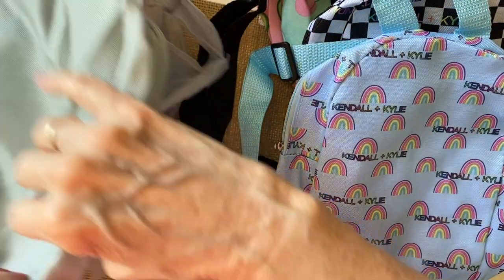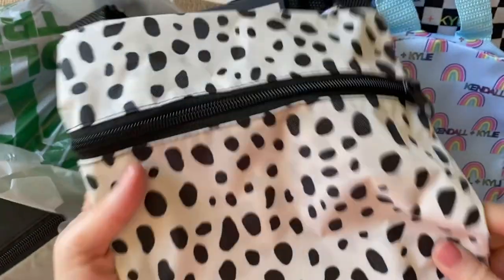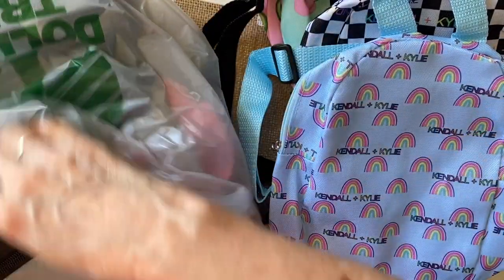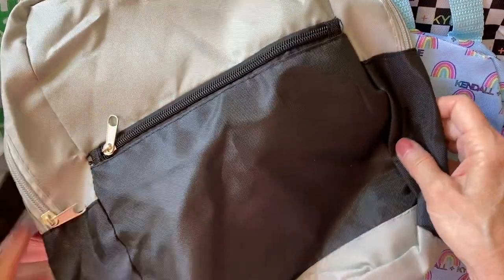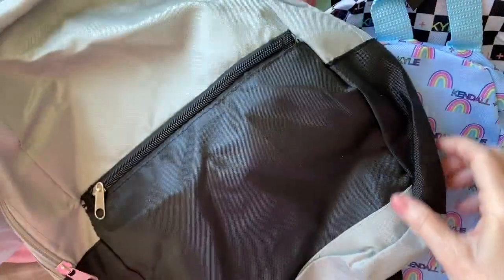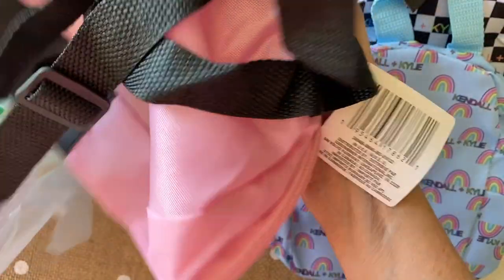And let's see, what else did I get? Oh, I got another one of these. Another one of these little ones. I just love these so much. And let's see what else. Oh, so this one could be for either a boy or a girl, right? This one could be kind of gray and black. One of the little backpacks. So we like that. And I think I got one more. Yes, I got the pink one. I got a pink and black one.